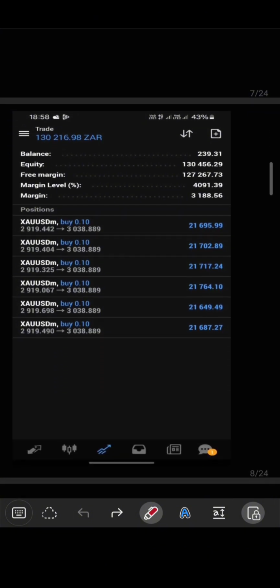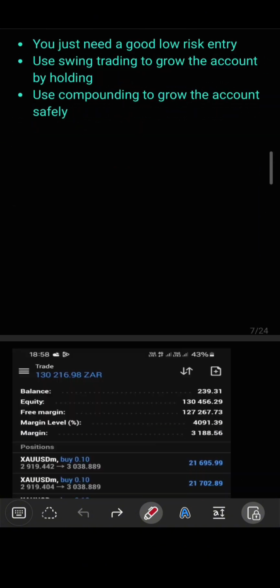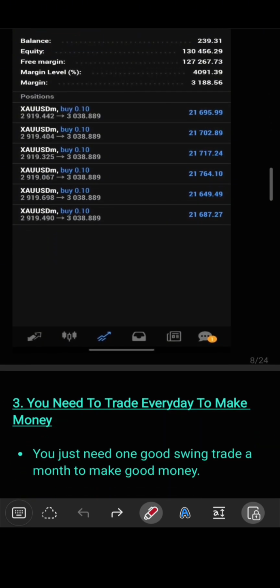Below here we have an account. This account is a student account that he grew from 239 rand to 130,456 rand. Obviously, keep in mind that gold is a very volatile pair, so when it starts to move, it does move quite violently. So using a different pair to grow a small account versus using gold or another volatile pair would give you different results. But the main thing here is that the initial amount was small, but he was able to grow it exponentially, by holding the trade and also by getting a good low risk, high reward entry.